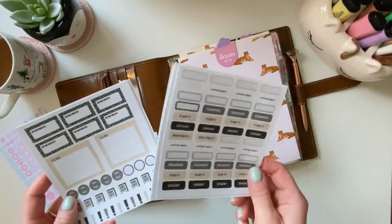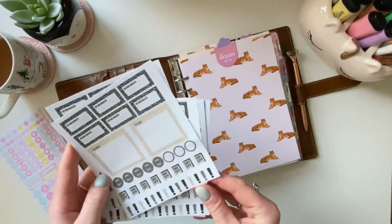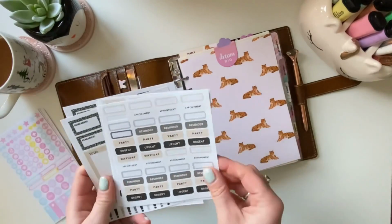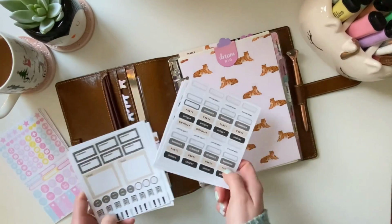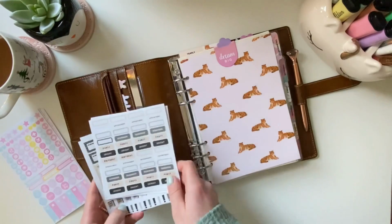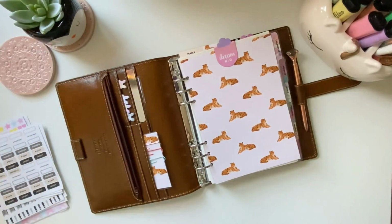These were from Typo. I think you get 2 sheets in a pack, but you get quite a lot of stickers, so I just bought 3 and that'll probably see me good for the year, maybe even a bit of next year. But I really like the colours here, and this is what I've used at the moment, rather than the pastel, because I'm not sure how I feel about the pastel at the moment. So there's the stickers.